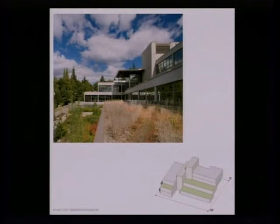And by putting in all of this green roof, we could hold the rainwater and use evapotranspiration to get rid of most of it, so that by the time the water reached the storm system at the bottom of the site, we had no stormwater improvements at all. We didn't have to put any pipes in or anything. We just hooked up to the system.